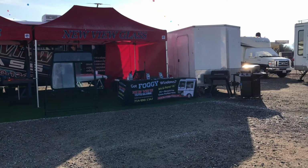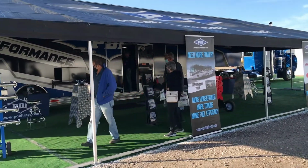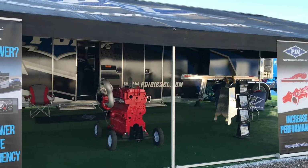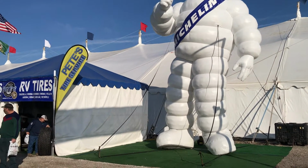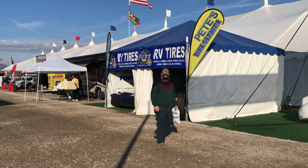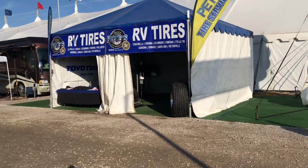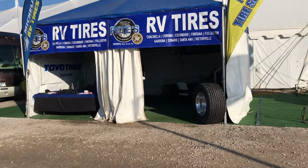Here's a spot you can make an appointment to get your glass replaced. Another booth on engines. This is a big diesel one, talking about the performance of the diesel compared to gas. And we got the Michelin man here. He's got his tires out here for everybody. Michelin's got a 10-year warranty on their tires, so a lot of people want those. And if you want Michelin tires, the best thing to do is to get a membership with FMCA. They got the best price on Michelin tires that you can get through them using that discount.